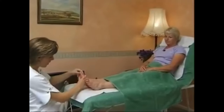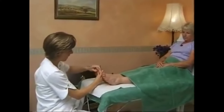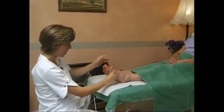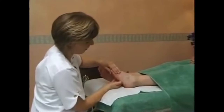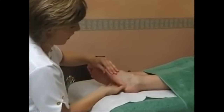Looking at those areas on the feet, that would be around this area here, which is your neck. That's the right side of your neck. And here's the left side of your neck. And coming down to your joints, that's actually your elbow. And then underneath, there's your hip. And then there is your knee.